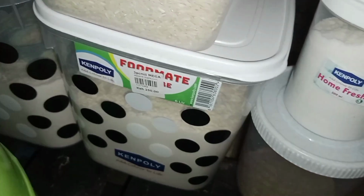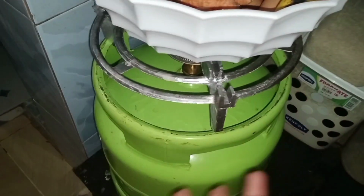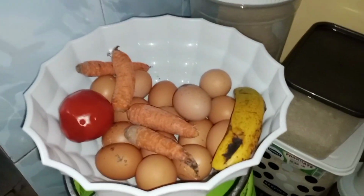And this is my baking flour, salt, and yeah, sugar, just normal things. And this is my gas, and yeah, just necessary things that you guys know. And then in here, I have my dustbin. Here's my dustbin and extra shopping. Yeah.